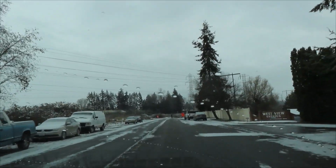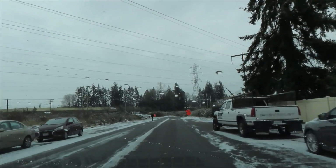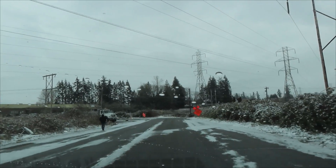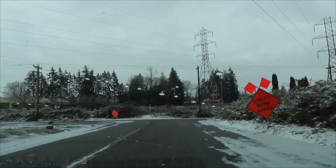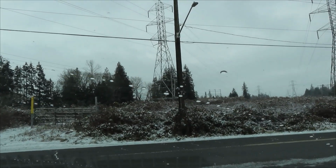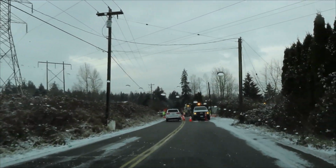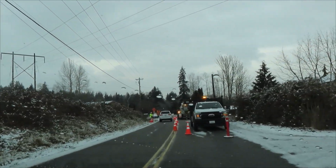Just crossing. Okay. Utility work ahead. Temperature gauge is off the bottom peg, so we're building. PD's out there doing stuff. Cars on the left. Watch the car up there. That's where they're at. You gonna let me through? Looks like he is.